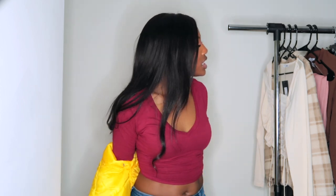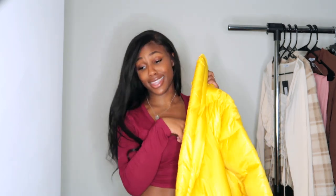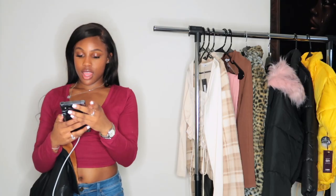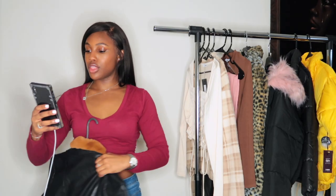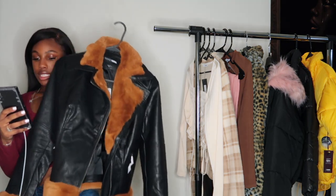This coat, I don't know. I think the black one with the fur, the pink fur, is my favorite so far. And then this one is a close second. All right. This coat is called the Martha Faux Leather Jacket Black Combo in a size medium.